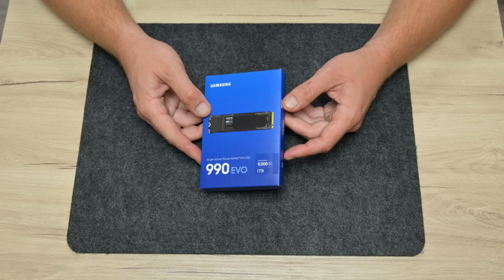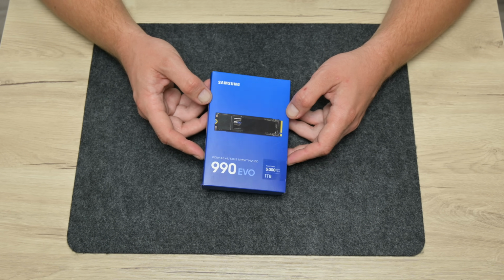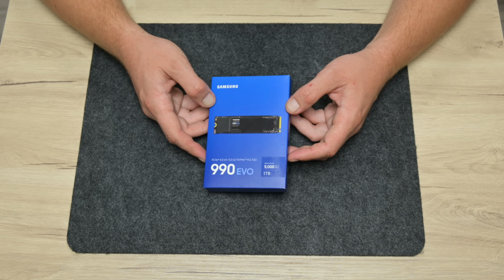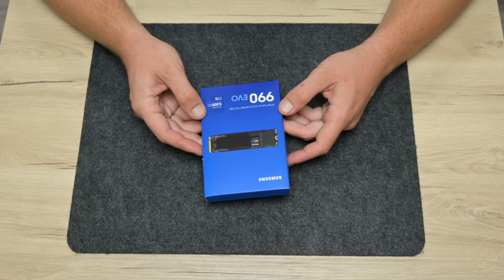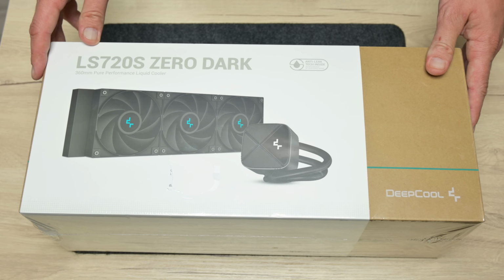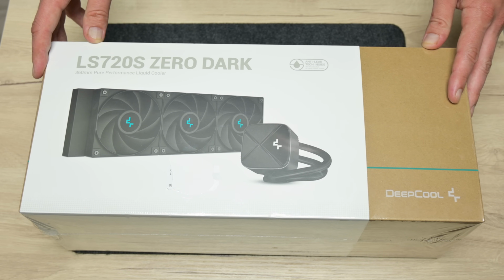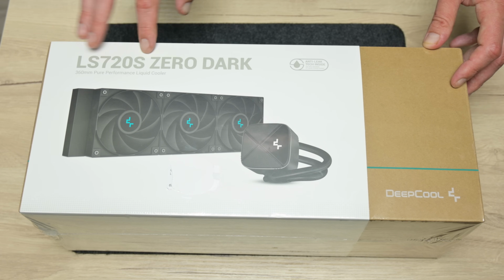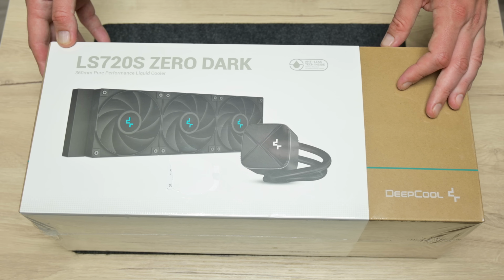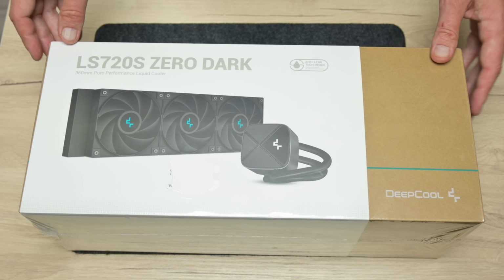The SSD is a 1TB M.2 Samsung 990 EVO, and this part I got at the best price, about 32% cheaper than the regular price. This is from a different place. The cooling is Deepcool LS720S Zero Dark. This is a budget but very nice cooler, and it cost about 21% less. Also, the cooling is from a different store. With a different store, I mean I got these parts from different stores.